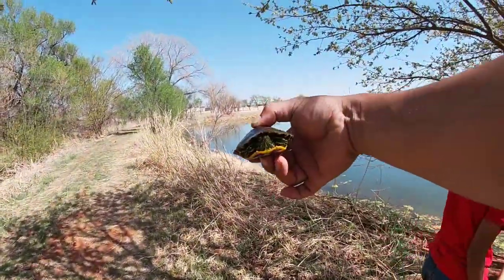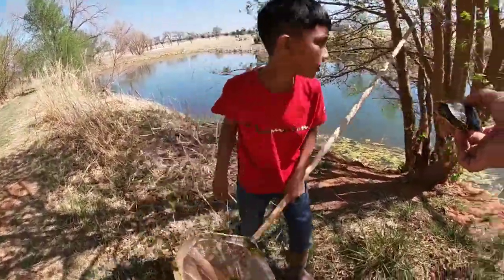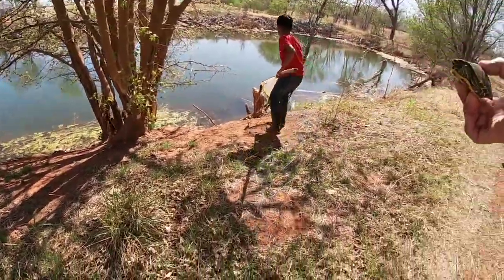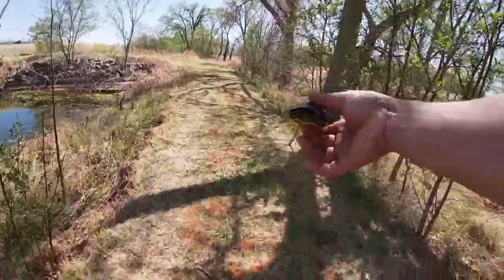Yee-hee! We got a turtle. You caught two. No, I caught one. The only reason why I caught him was because he was busy eating and his head was underneath the water. I'm gonna go put him in the bucket, Matthew. Put him in the bucket. We got this turtle.